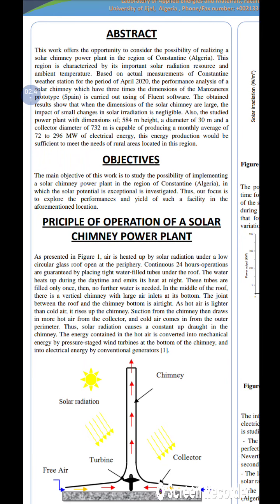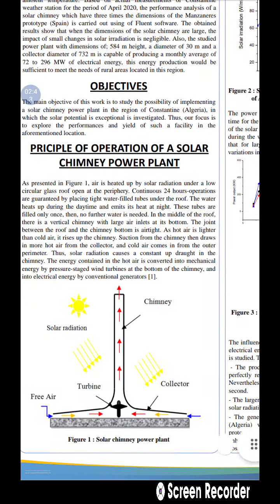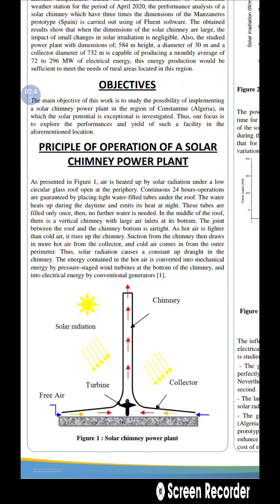Principle of operation of solar chimney power plants. The solar chimney power plant generates electric power from solar energy. It is based on natural convection. We have 3 elements essentially: the turbine, the collector, and the chimney.